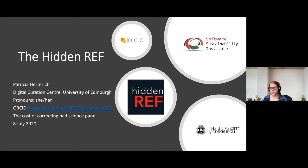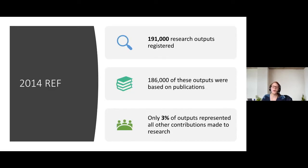The last time this was run was in 2014, and in 2014 191,000 research outputs were submitted to those expert panels. The large part of these were publications, and only 3% of the outputs represented all kinds of other contributions made to research, such as software or data sets. So the REF, similar to other funding or award exercises, is heavily based on traditional research outputs such as publications, and though the rules allow submitting other research outputs, they are often not put forward.